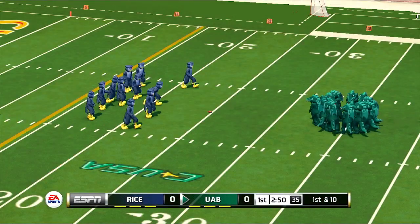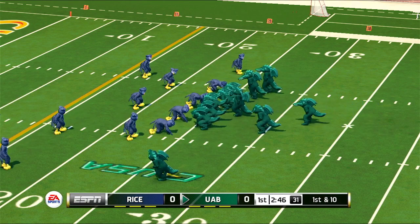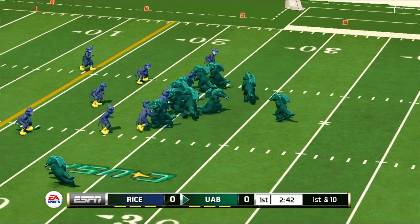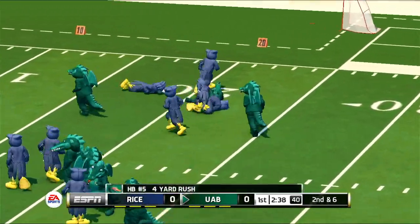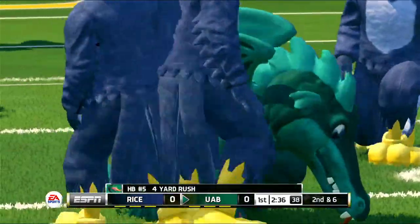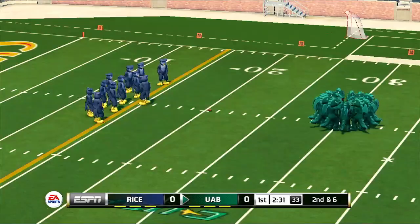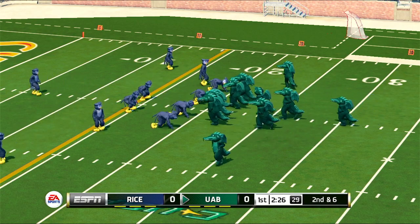It's the ninth play of the drive. They'll run it. Nice run there. That makes it second and six. From the 20-yard line, it's second down.